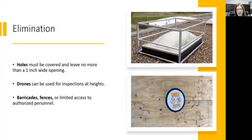Elimination can involve putting covers over holes. Remember, a 1-inch opening is considered a hole. Make sure that you indicate on that piece of plywood or steel or any other material that you put down that there's a hole underneath there so someone doesn't take that piece of equipment and move it for another use, re-exposing the hole.